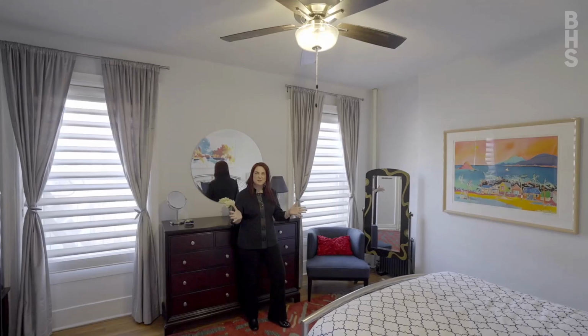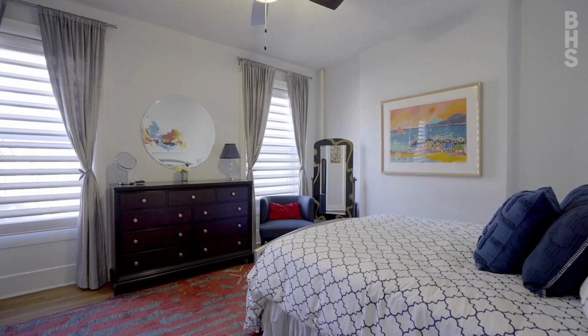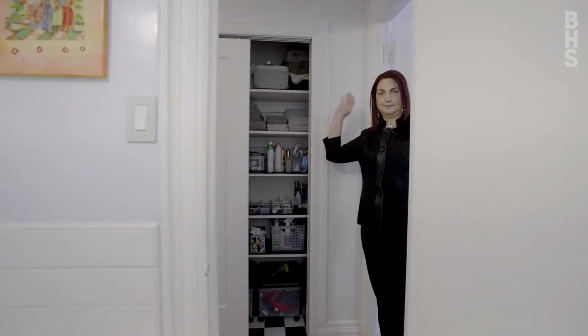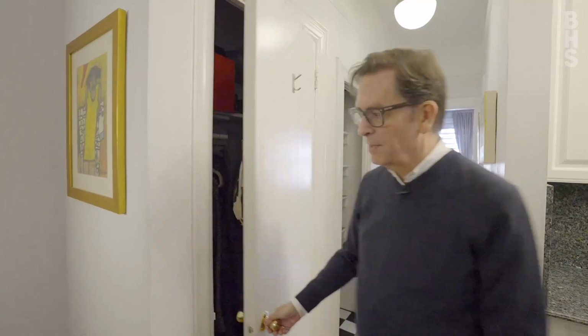Look at the size of this bedroom. It's huge. Outside the oversized 16 by 13 bedroom in the hall, there's even more storage with a wall of closets and a renovated bathroom. Talk about your closet space.